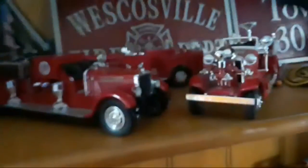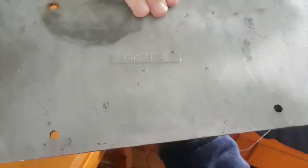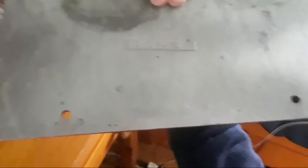Alright. This plate, I believe, was on my father's Trailblazer. I'm not 100% sure, but I think... What is this? 3, 4, 6, 7, 4, 2. Okay. Not sure what that's about.